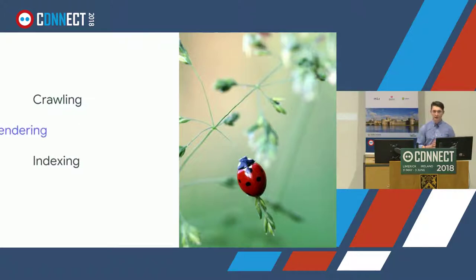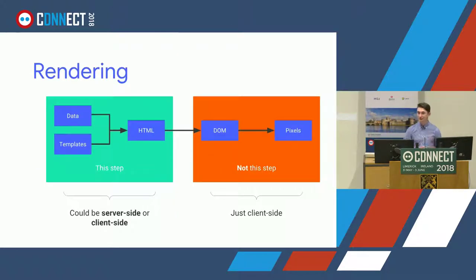OK, so one last term before we move on to more technical stuff: you might be wondering, how do we call our Google crawler? Well, we call it Googlebot. It's a nice little name, it was invented a while ago, and we like it. And we're going to be referring to it quite a bit in this talk.